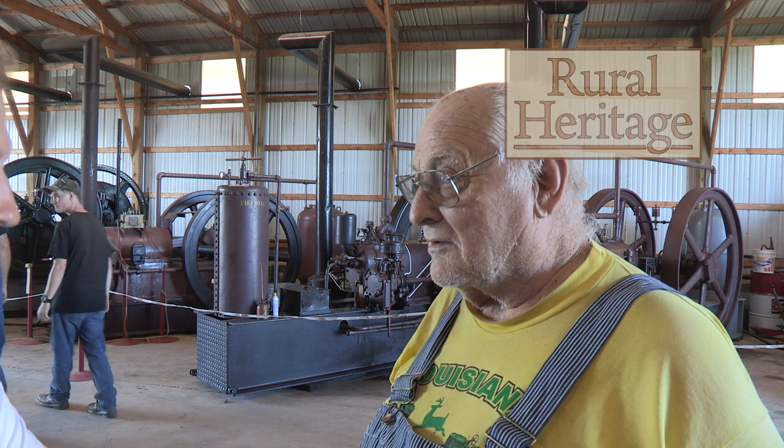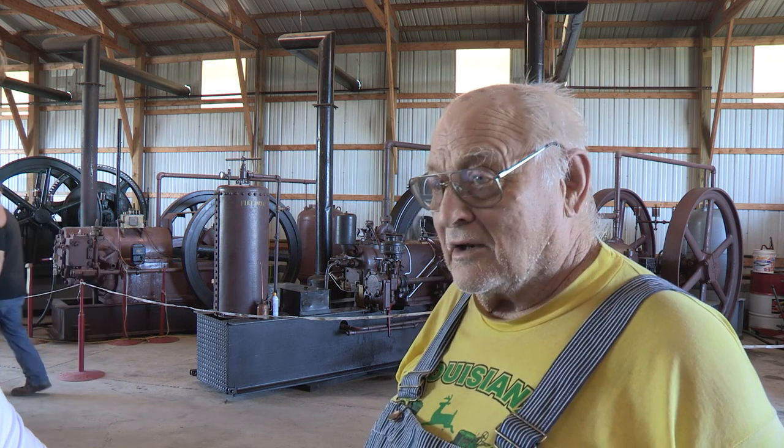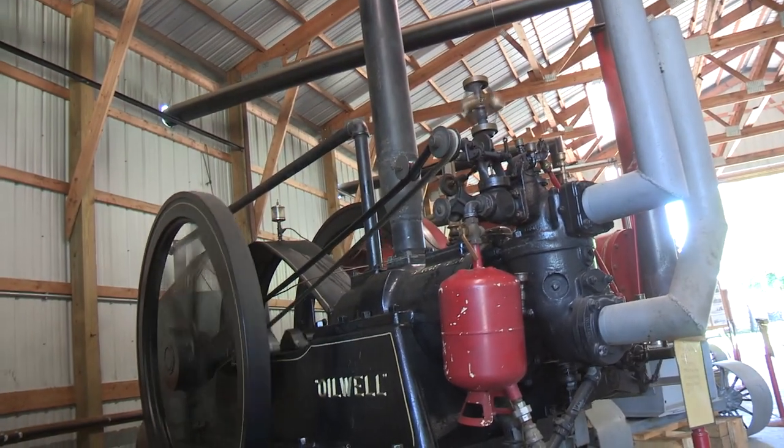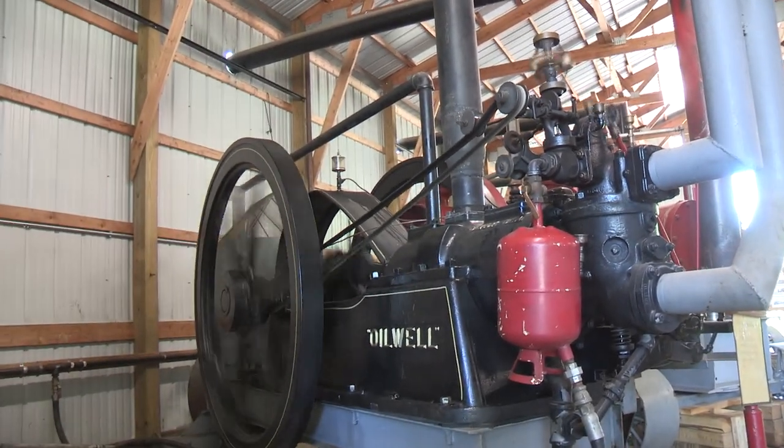I got interested in old engines for some reason. I traveled all over the country buying them, you know, and bringing them home. And then I brought a couple up here. And then they built this building because I told them I had more than I could store. But I brought them all in here then.